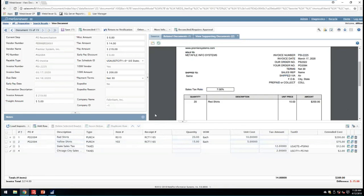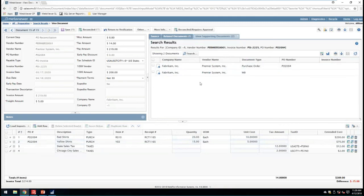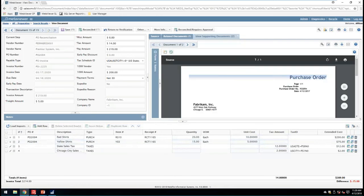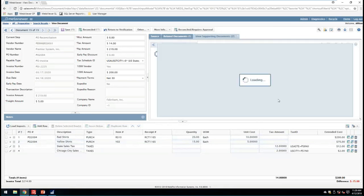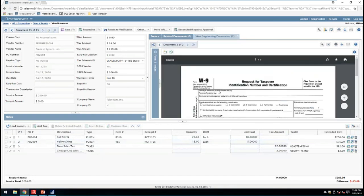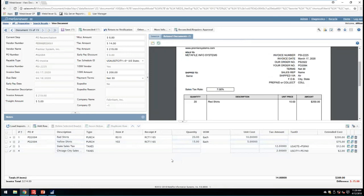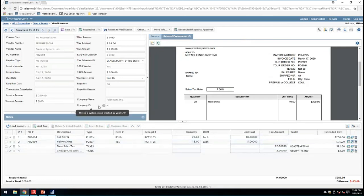If I wanted to see the original purchase order, or I want to see the packing slip of what we've received, rather than have to hunt around for them, I can actually have links to supporting documents. If I wanted to see the purchase order, I have it right there. I can see the original purchase order, what did we buy, how many were we expecting to get, or maybe I wanted to see the packing slip, or this is actually the W-9 for the vendor. All that information I have right here, right from the same window. Same thing with the notes. I can see any validations or anything like that that transpired with that document.